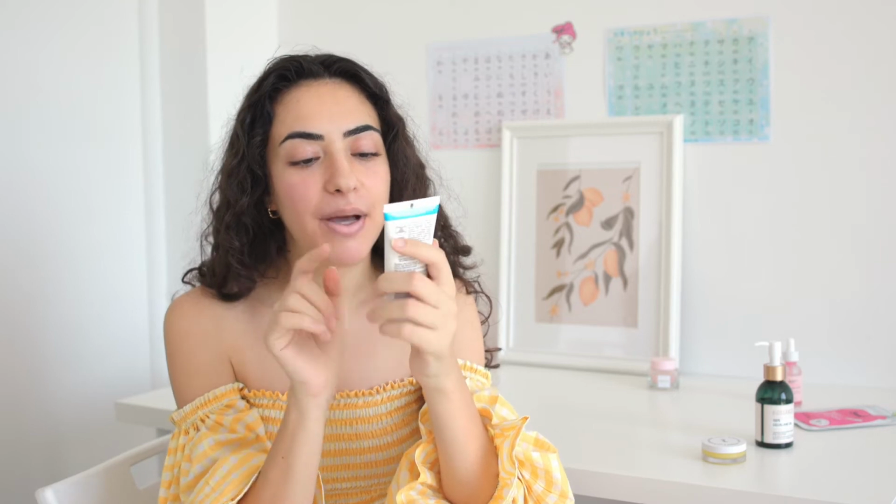I'm so happy with it that I even bought the normal moisturizer version of it, which I just used before. Now, I'm not going to be putting it on because I'm not going to be going out. I'll be editing this video afterwards. But when it comes to SPF, what I can tell you is that you should be using at least SPF 30 or SPF 50. Anything below that for the face, especially in the summer, is just not enough.